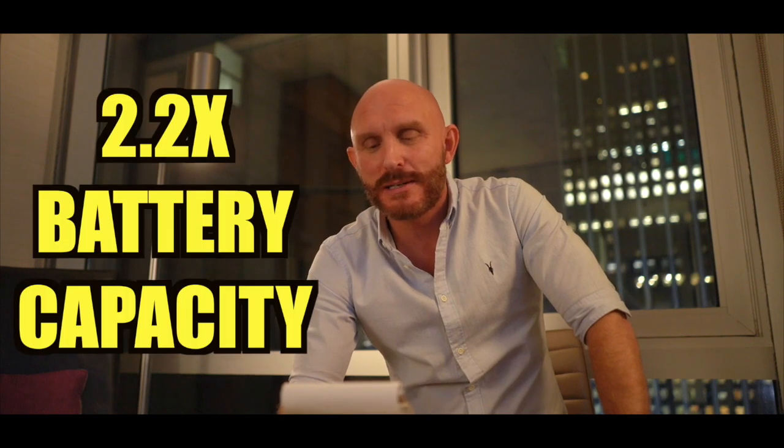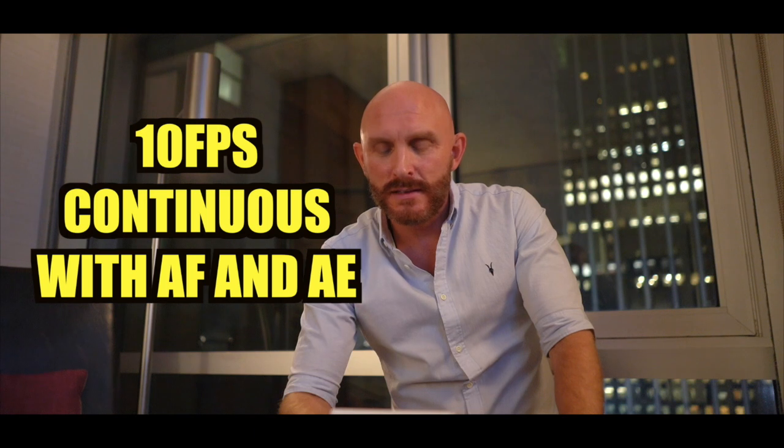But as I said earlier, one of the cool things is the new Z battery. So you're using the A9 battery, and you're going to get 2.2 times the capacity of the previous A7R II battery. Dual SD slots, 3.7 million dot quad VGA OLED finder. It's the A9 EVF, which is amazing. Dust and moisture resistant, silent shooting with continuous AF, continuous AE at 10 frames per second.